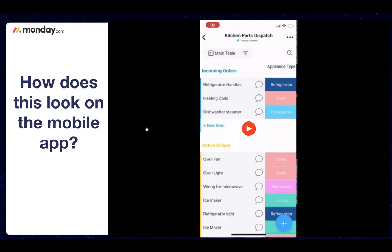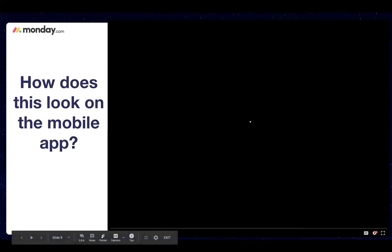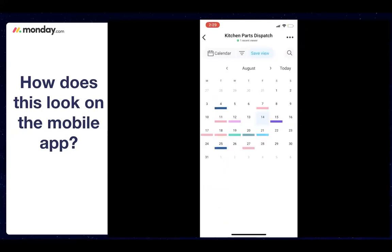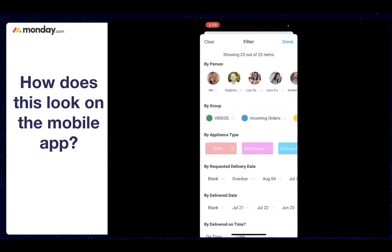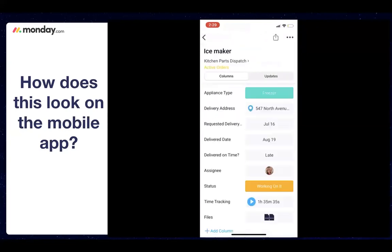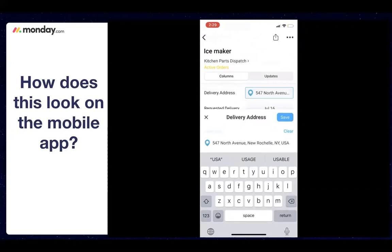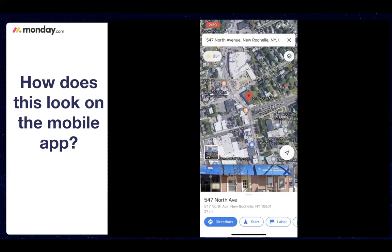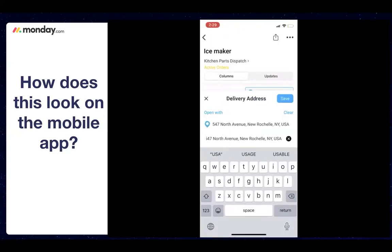In this video, Lindsay is interacting with the View Center via the mobile app. You can see she's clicking on main table, going to the calendar, and she's going to filter down this calendar to just herself to understand what active jobs she has and what her busy days are. She's quite available. In that, she's going to open the columns and click on the delivery address to utilize that map view, particularly Google Maps in this case, and see where she needs to go and the directions of how to get there.